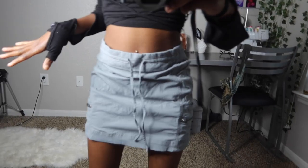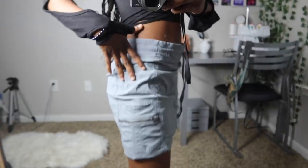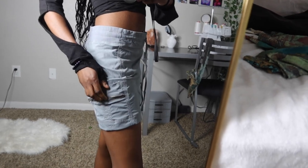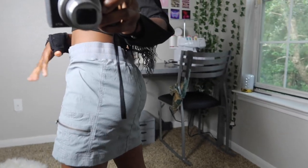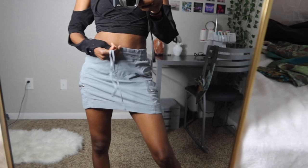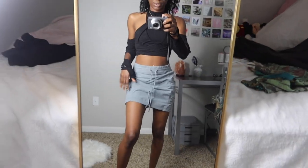This is like one of my favorite items that I found, and it's this skirt. It has these pocket detailings, zipper detailing, such good detailing on this skirt, and I love the material. I'm pretty sure this is an athletic skirt because the brand is Athletica, but I love this as a mini skirt. This is so adorable, honestly, truly.